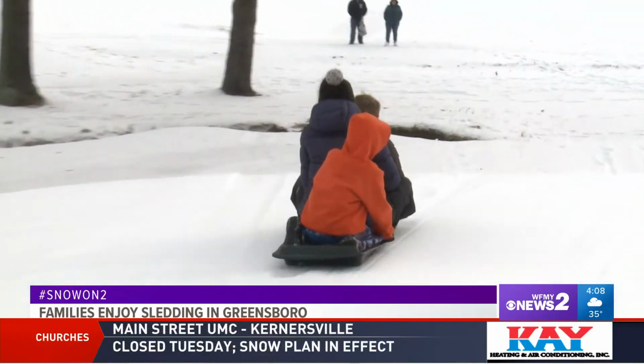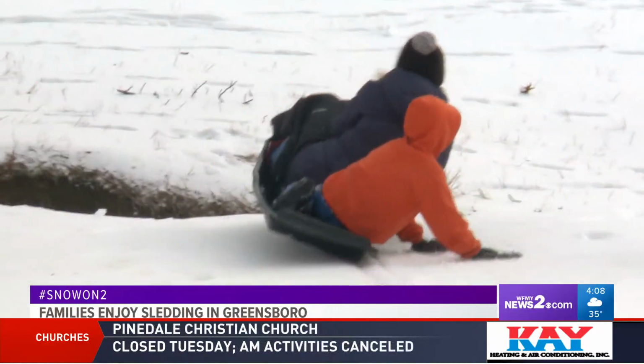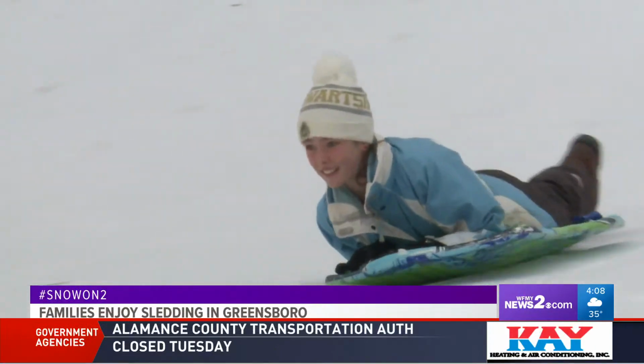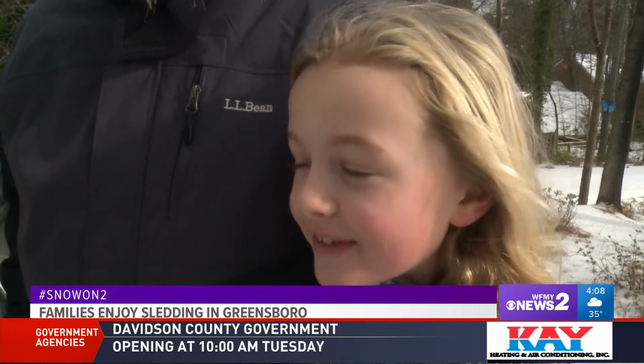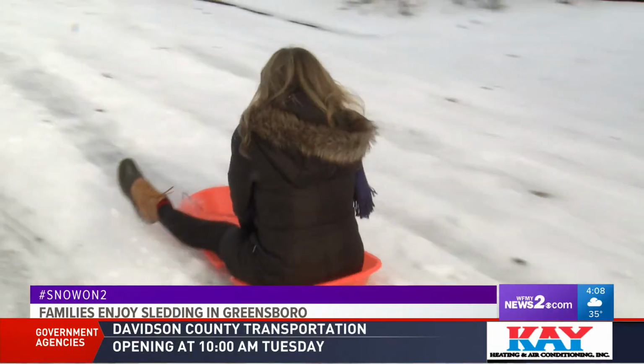Families in Greensboro taking advantage of the snow-covered hills and getting some serious speed on the way down. The rush of the wind in your face is like chapping your face, and then you're trying to swerve not to get into the creek. The rush of it and the adrenaline is so much fun. It was really fun. It's very fast and very fun. Even I dusted off my old sledding skills. So how was it? Slightly terrifying, but also fun at the same time.